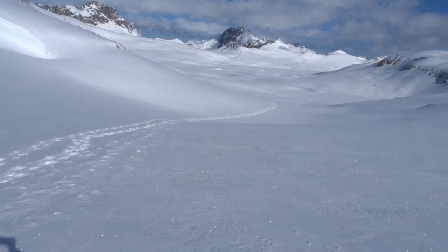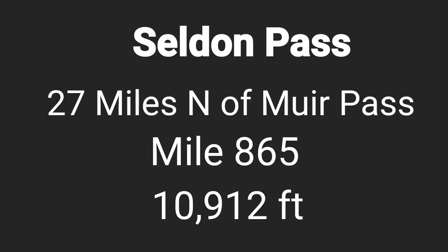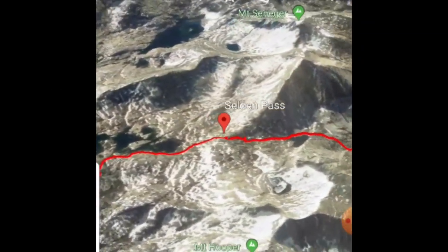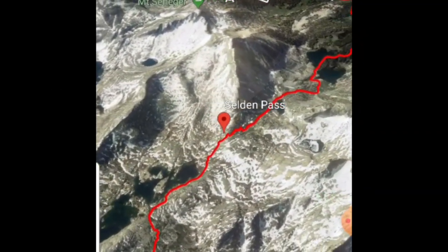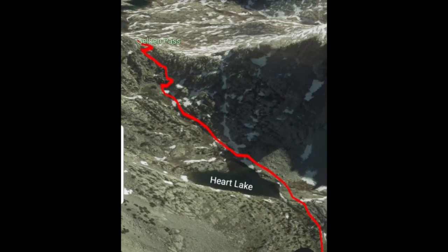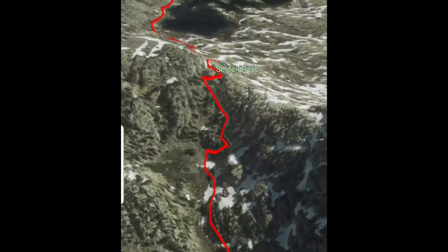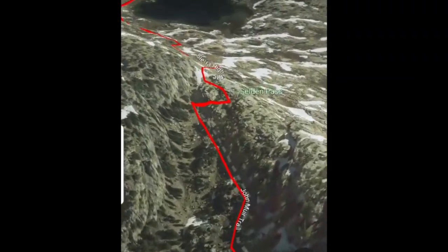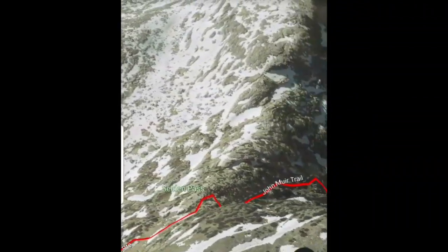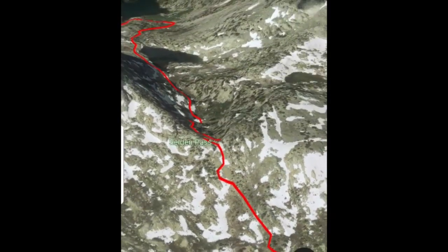The descent is a moderate grade down to Wonder Lake. Selden Pass is 27 miles north of Muir Pass at mile 865. The pass is 10,912 feet high. The final approach is 302 feet over 0.6 miles with a gradient of 9%. From Hart Lake, there's a gentle climb to the head of the valley and then a short steep climb up to the pass. This is one of the easier passes.